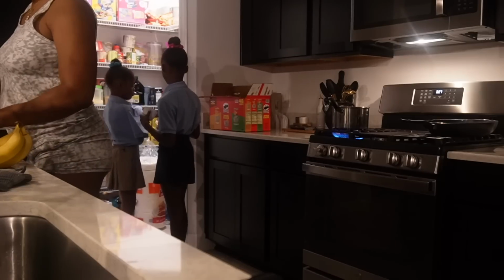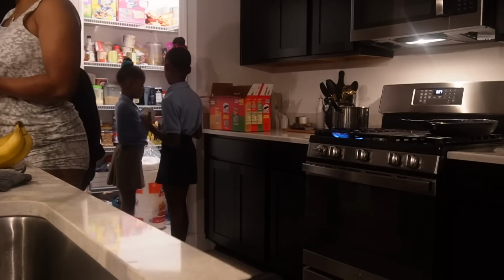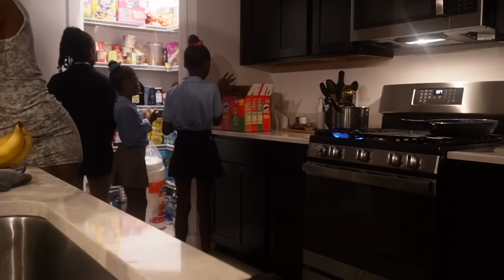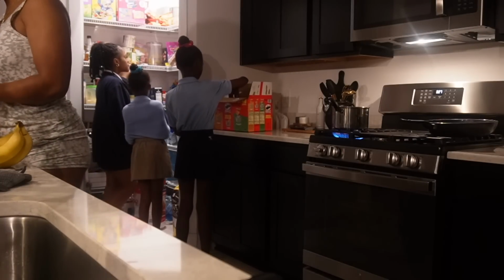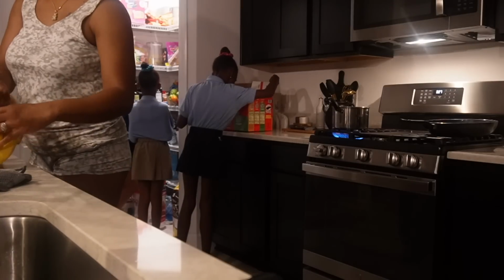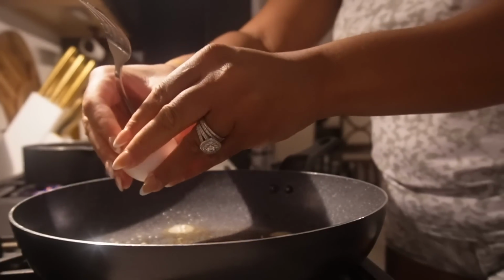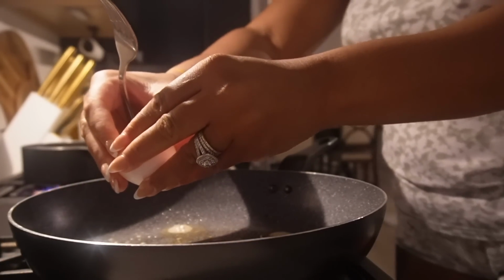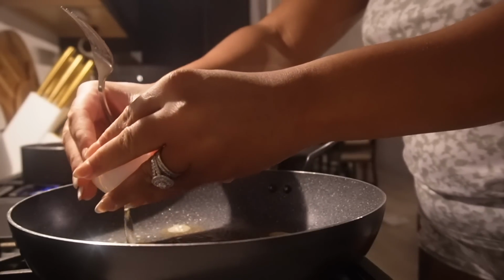By this time, they'll find out or look for whatever snack they want to bring to school. Sometimes it takes them some time because they don't decide on what they want to bring, but that's fine. Once I'm getting them ready, they always come down on time. They're always prepared. For breakfast, we're making just an egg sandwich, and they enjoy this, so that's what we're doing.